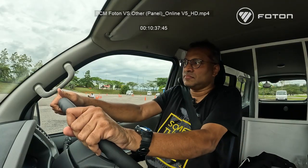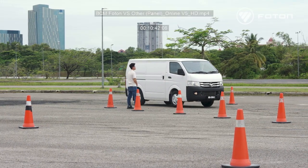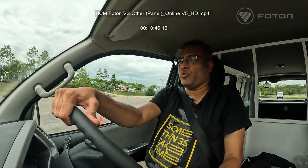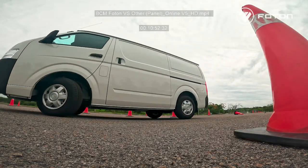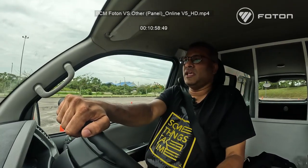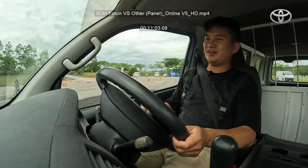Ready, set, go! For a delivery van like this Foton CS2, turning radius is very, very important. Why is this so important? Because it means we spend less time on the road and more time delivering parcels. So if we don't have to make 3-point turns and we just make U-turns, it makes our life simpler. And we are off.